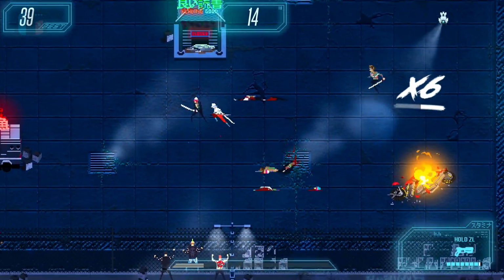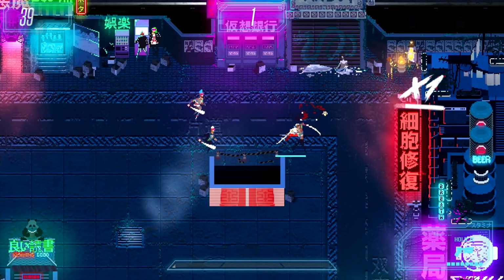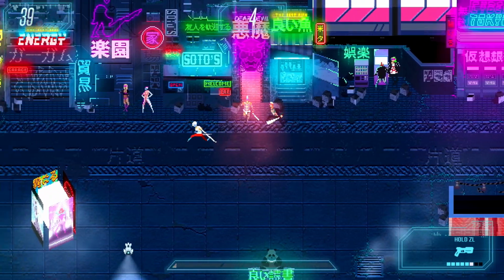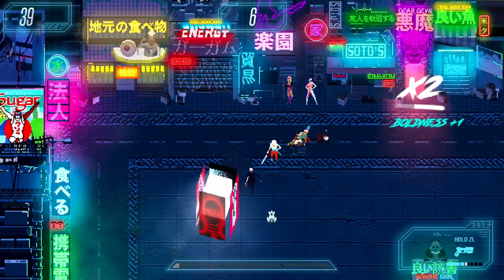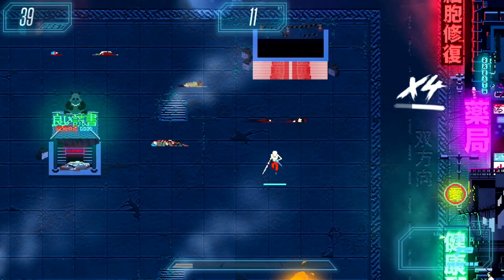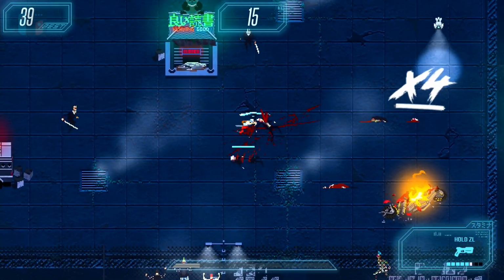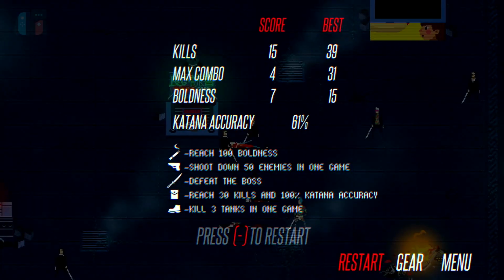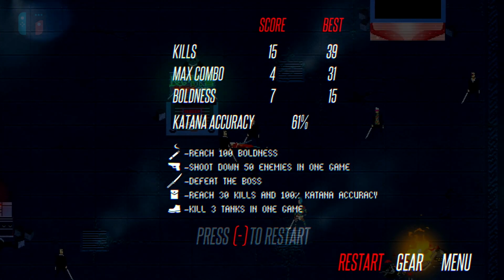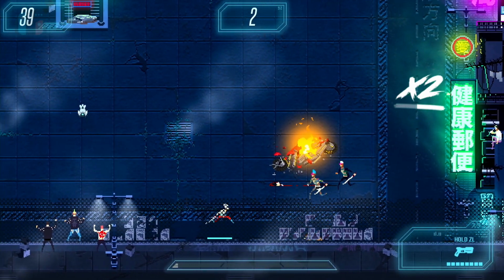Quite an interesting mechanic is that using your katana refills your ammo for your gun, but obviously the gun gives you the range and is useful for getting out of tight spots. You've got a sort of rage bar at the bottom as well, which fills up the more kills you get and lets you unleash some mega kills. And it's just about seeing how many baddies you can get rid of in a run without getting swiped in the head like that.